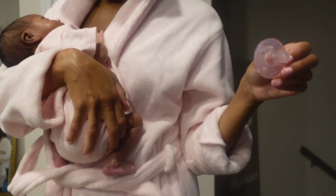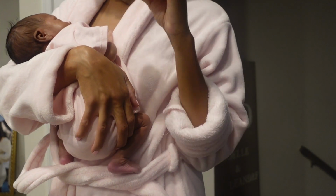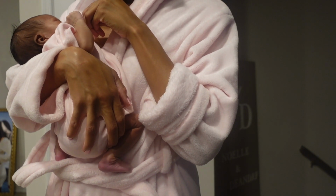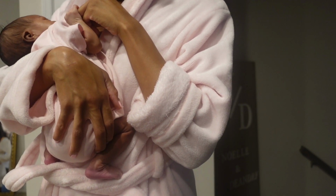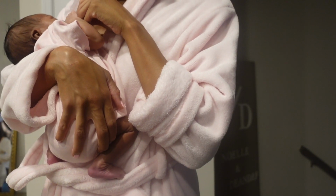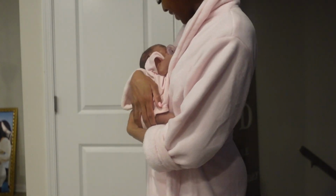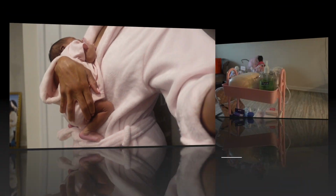Hi, honey. It might be too hot. I'll wait for it to cool. Wait for it to cool down so it doesn't burn the baby. Pretty, see, mommy, it's pretty. I got a pretty pink passy now. I got a pretty pink passy.